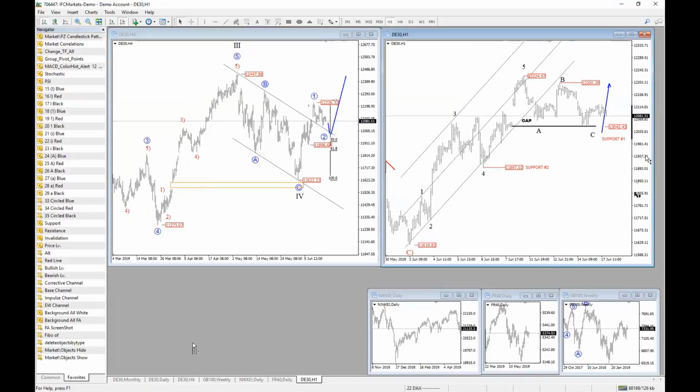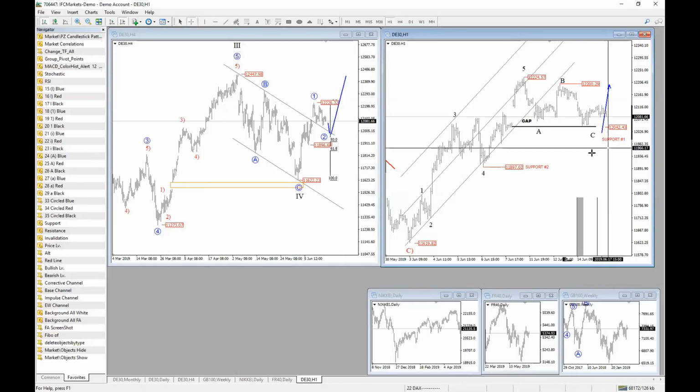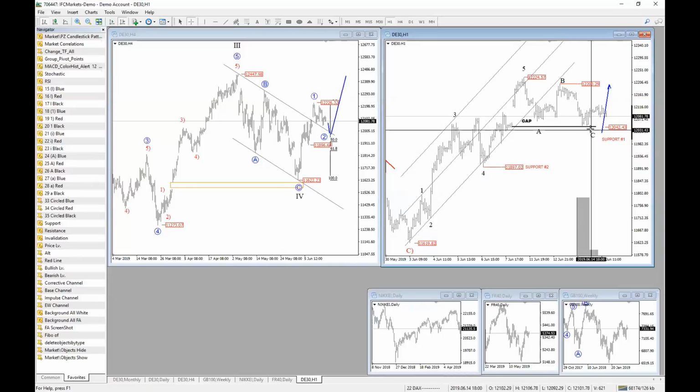And the support, also a very important second support, is still at this 11,900 area. So maybe we should watch out for this support if 12,040 is going to be broken at the start of this week.